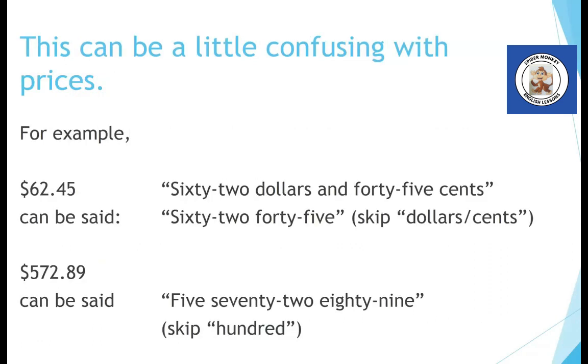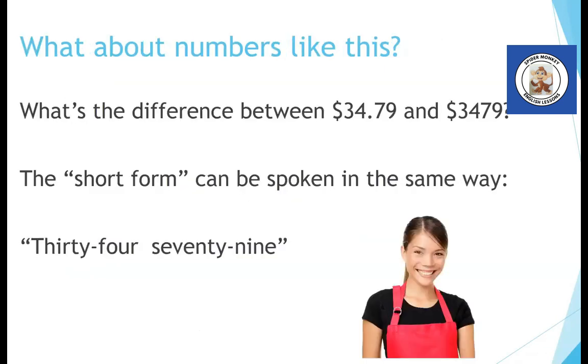This can be a little confusing with prices. For example, $62.45 can be said $62.45. $572.89 can be said $572.89. What about numbers like this? What's the difference between 3479 and 3479? The short form can be spoken in the same way, 3479.